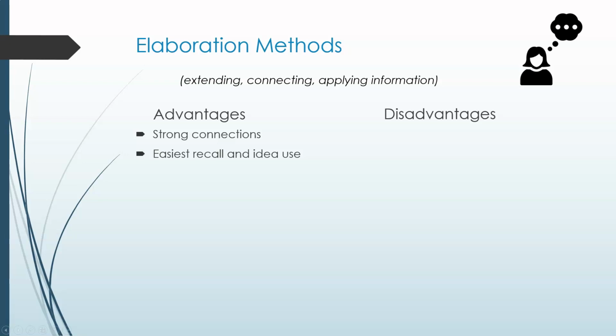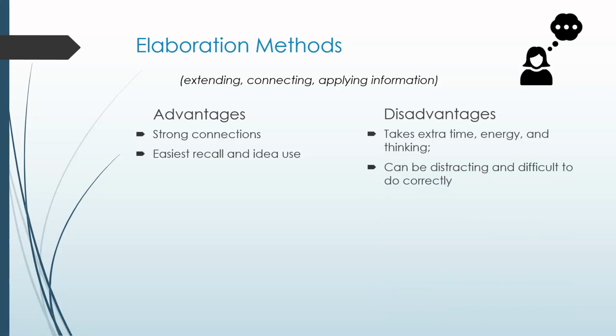However, that doesn't mean that these types of methods don't have their drawbacks as well. The primary difficulties with elaboration methods regard the effort, time, and skill involved. It takes a lot of thinking time and mental energy to accomplish, and it's easy to get distracted. Personal experiences can lead you astray from the actual main topics, or you might make mistakes in applying the topics or forming questions without realizing it.